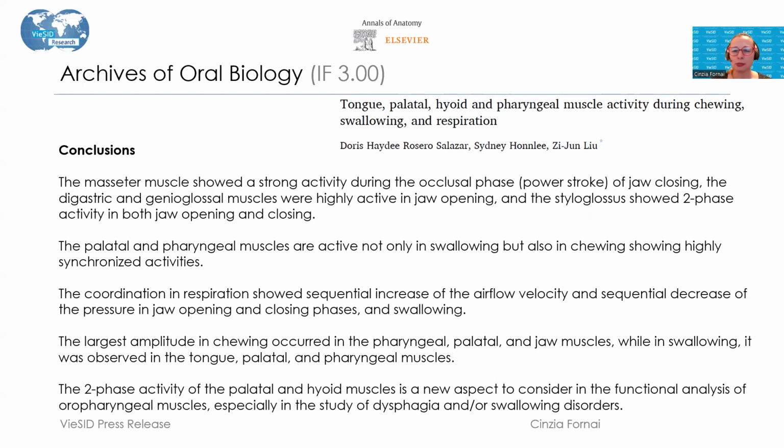The coordination in respiration showed sequential increase of the air flow velocity and sequential decrease of the pressure in jaw opening and closing phases and swallowing. The largest amplitude in chewing occurred in the pharyngeal, palatal, and jaw muscles, while in swallowing it was observed in the tongue, palatal, and pharyngeal muscles.